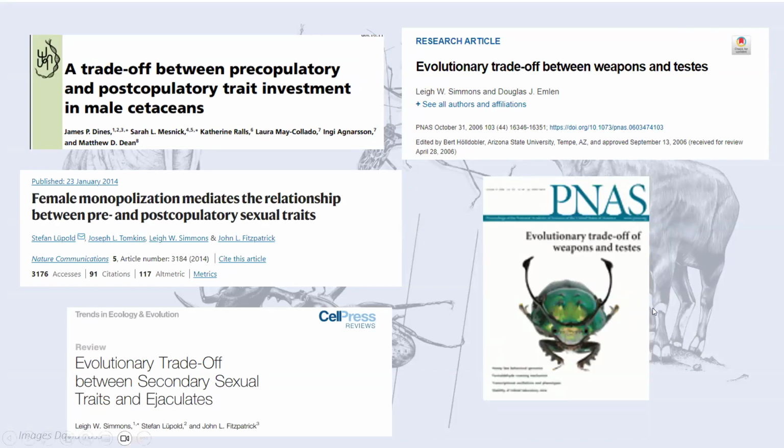And there's some notable previous literature demonstrating the presence of trade-offs between pre-copulatory and post-copulatory traits. Most strikingly in dung beetles, where ablation of the weapon, the horns, results in increased testes size, suggesting that investment in the two is linked and one comes at the expense of the other.